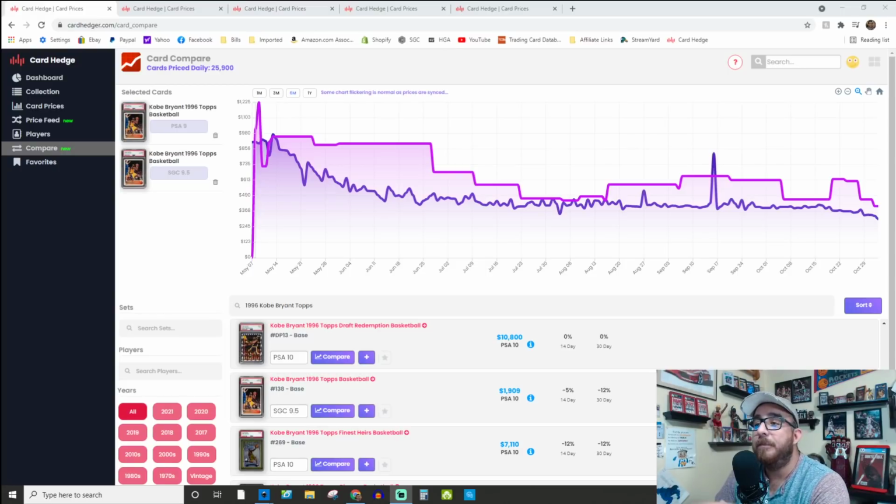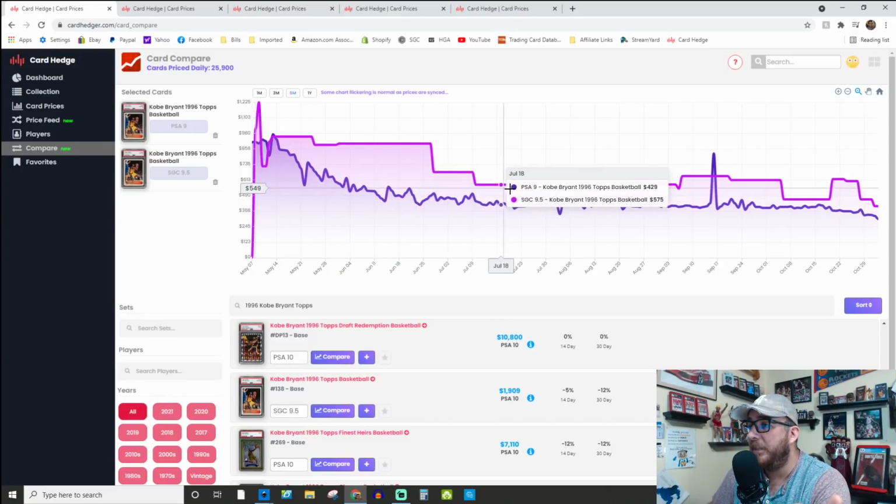All right. So the first thing that I looked at was this Kobe Bryant. And so what I have up on the screen here is Card Hedger. They have this great comparator tool where I can compare two different cards, or in this case, the same card in different grades. What I have pulled up here in this chart is a 6-month overview of the sales of a Kobe Bryant Topps, just base, in a PSA 9 and an SGC 9.5. The SGC 9.5 is in the kind of pinkish, and the PSA 9 is in the purple.